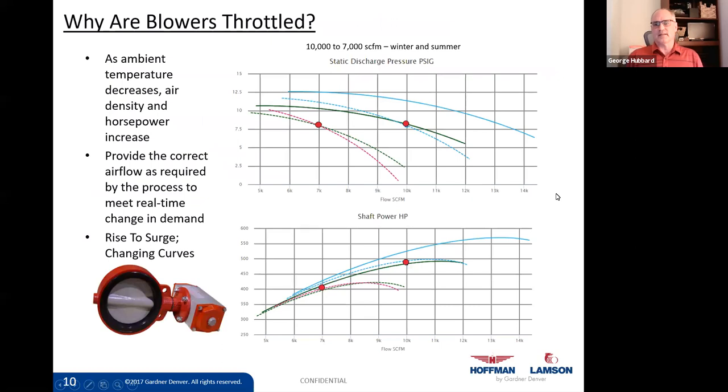So let's take a look at some of the differences between changing flow in one of these blowers. So this is a set of curves here showing inlet throttling. The top curve has flow versus pressure, and the bottom curve has flow versus horsepower. So you can see in the summer, we will always size the blower for the summer because that was the less dense air. So these blowers are all direct connected to a motor, so they turn at 3,600 RPMs, and it's called multi-stage because it has multiple centrifugal impellers inside of it.